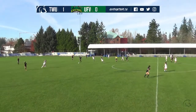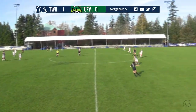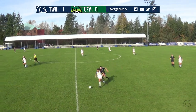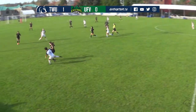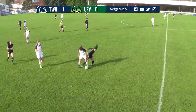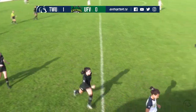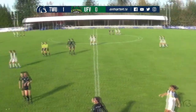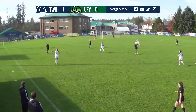Spartans up 2-0 off a first half goal from Elizabeth Hicks and a second half goal in the 75th minute from Kristen Sakaki. Still about 10 minutes to go here in this one. Cascades looking to get on the board here. Coy. Good job of the Spartans to play it upfield.